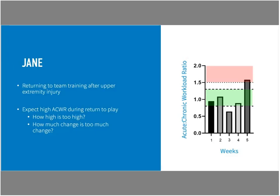All right. So the next phase of the presentation is exploring the case studies of how we've leveraged blood biomarker information to help us improve training and nutrition decisions. And the first case study we're going to overview is one of Jane. Jane's an alias to ensure confidentiality of this particular rower.